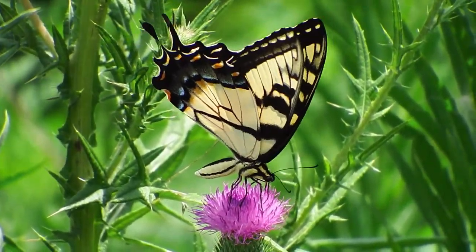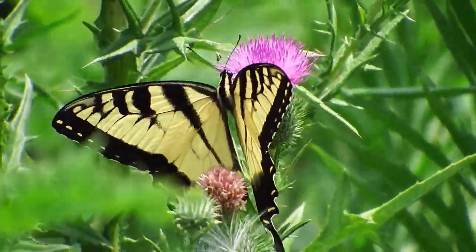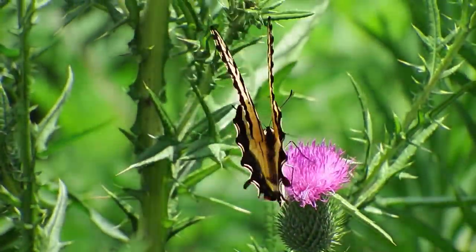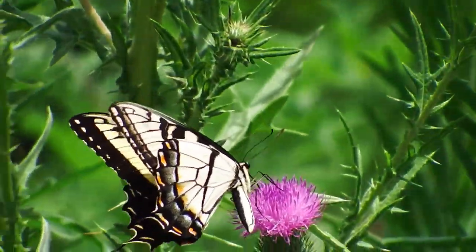Well, sometimes weeds are beautiful. I know, it's an invasive plant and should be eradicated, but this Eastern Tiger Swallowtail is loving it. The raw video is running at 100% speed and is 1 minute and 30 seconds long.